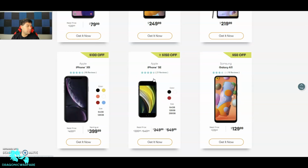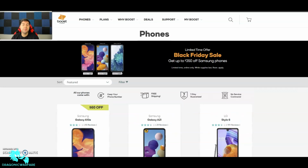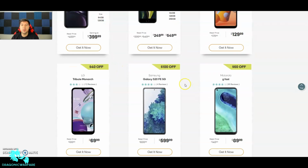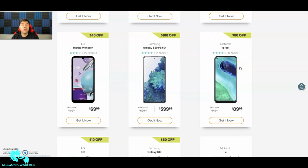Another good one should be an S10, so let's look for that. Now they do have some discounts on iPhones as well, not just Galaxies. As you can see, you're saving $100 on an XR, $150 on an iPhone SE, and so on. Moto G Fast, another really good phone that I love.